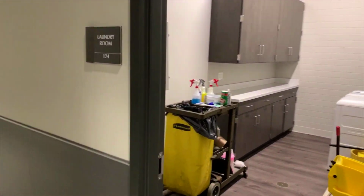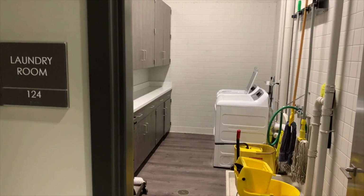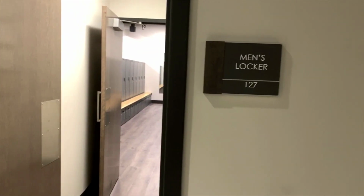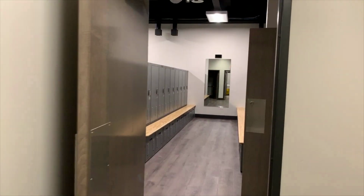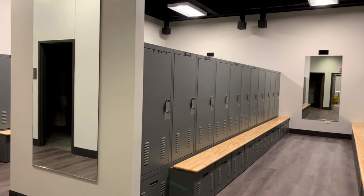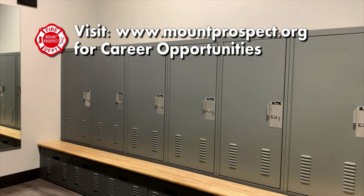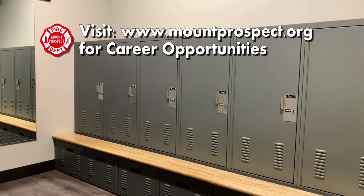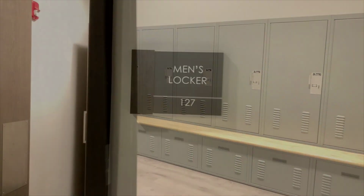There's an adjacent laundry used by firefighters for any items in need of cleaning during their shift. Each firefighter is assigned their own locker. Here, firefighters are able to store uniforms, workout clothes, and any other needs for their 24-hour shift. The locker room is divided into men's and women's changing areas. Currently, there aren't any female firefighters at the Mount Prospect Fire Department, but they are always encouraged to apply. There are a total of 53 lockers for use.